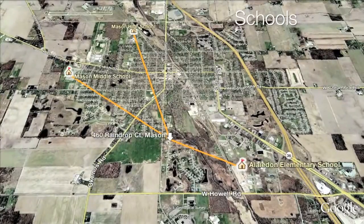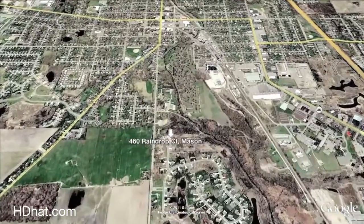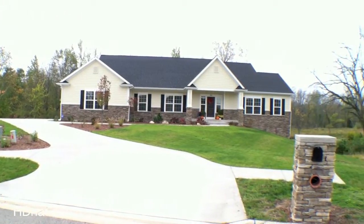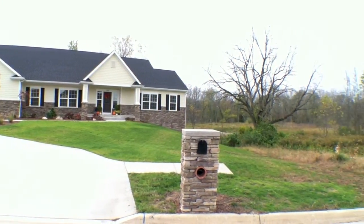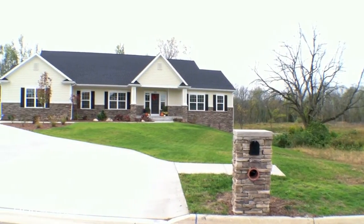Welcome to 460 Raindrop Drive. This beautiful James Edward Builder's home is just a few minutes walk from downtown Mason and situated on a walkout lot in a neighborhood that really is the true example of what community is all about. When you become a part of Riverwalk, it will be a true joy to come home every evening from work.